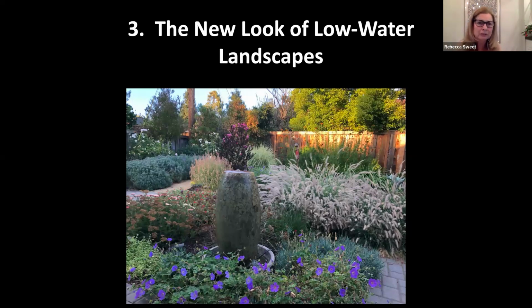I chose this photo because I hear this a lot from new clients. They'll say, I don't want to use a lot of water, but I don't really want it to look, and then they kind of pause. And I say, like a hot and dry desert? And they're like, yes. And I'm like, a low water garden does not have to look like a hot and dry desert. It's all about plant selection, design techniques, the way in which you water. I thought this photo did a great job showing this does not look like a hot and dry desert.